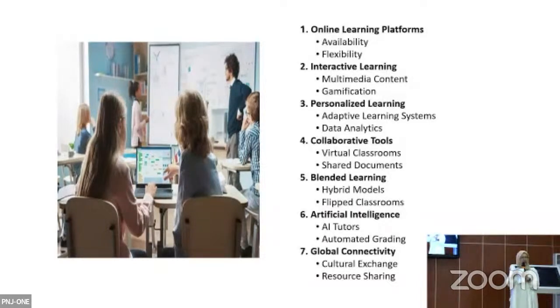And then we have blended learning, like hybrid models, like now we are having a blended learning. And then you have the one that we are talking about, artificial intelligence. You have AI tutors sometimes. Do you like AI tutors or do you like your lecturers? Good. So your lecturers are doing great here. So good for the lecturers. A round of applause for the lecturers. Okay.